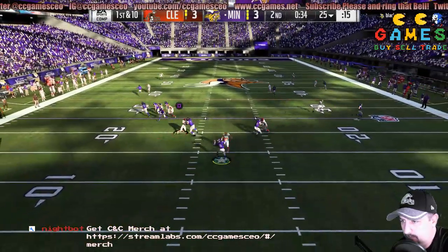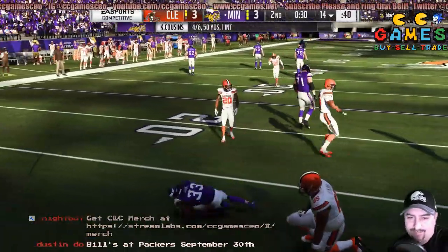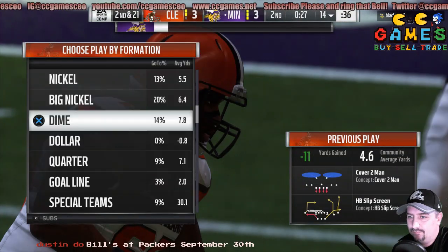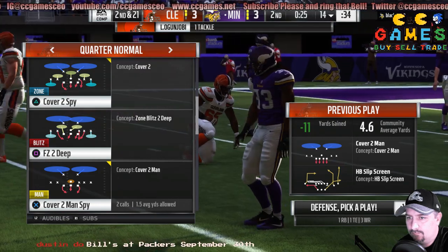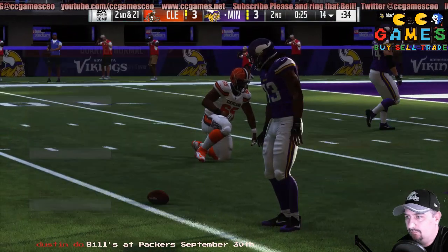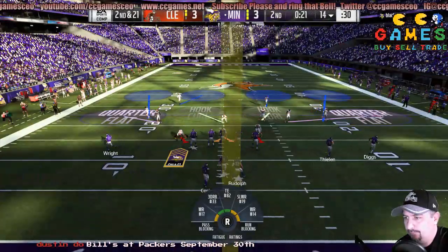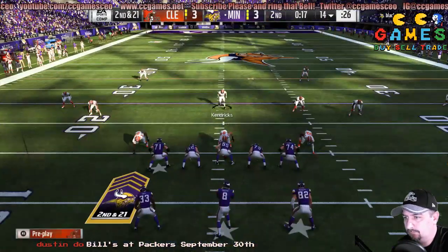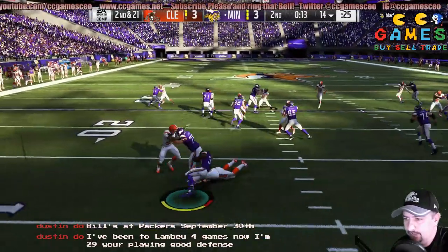They go back to the air here after the INT on the last drive. That's complete. Bills at Packers, nice. They'll wind up losing 11 on the play, and it'll be a 2nd and long. So they had the big loss on that first down pass play and are facing a 2nd and long.